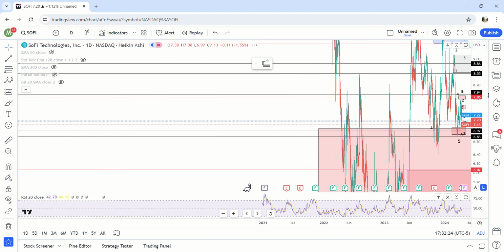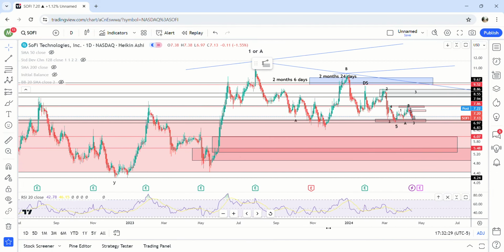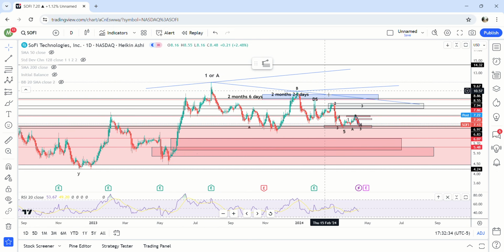All right, SoFi update here on the 16th. So rough going with the stock. But let's go over the long-term time frame moves here.